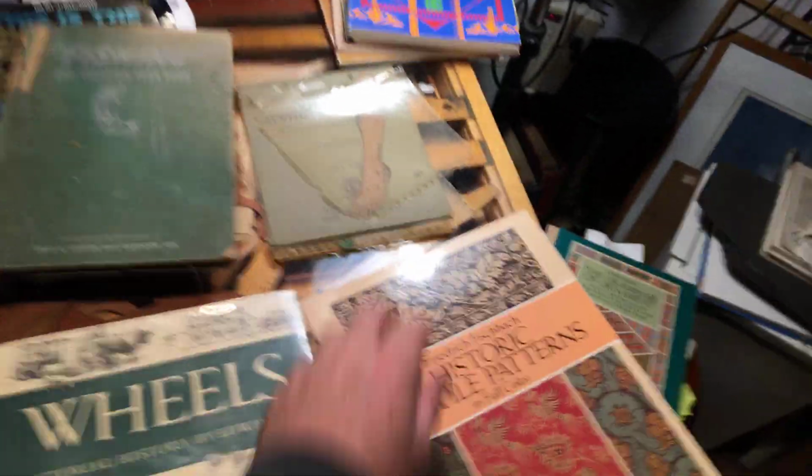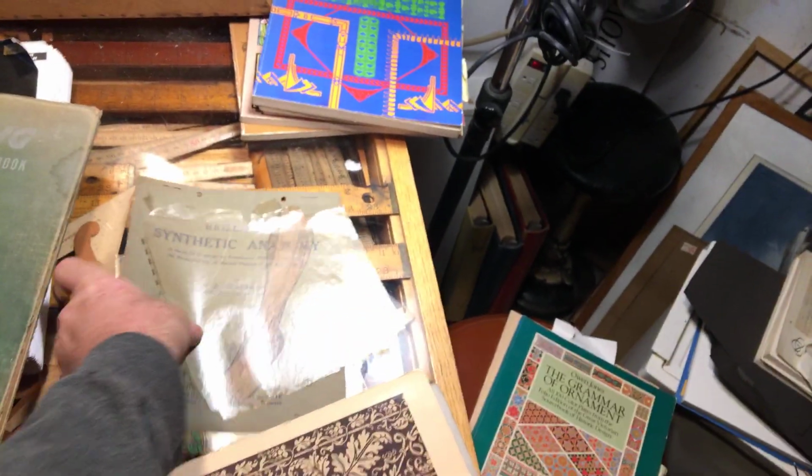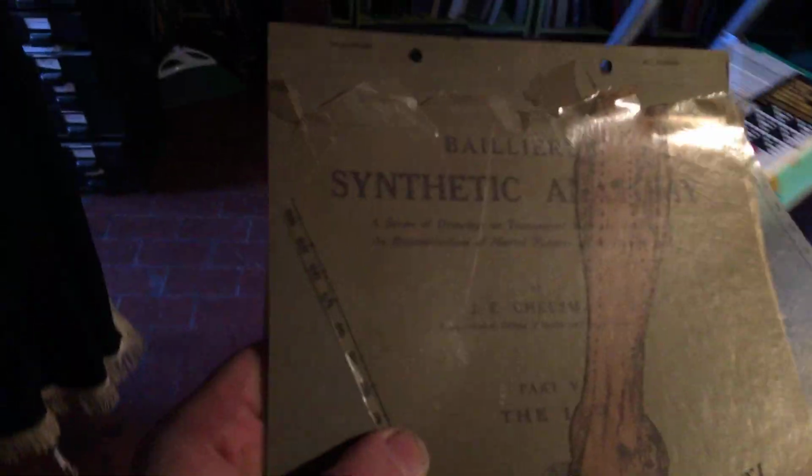Oh, I've got one more. See, this doesn't belong here. I'll put this where it belongs. The synthetic anatomy book belongs with my anatomy books. Now, these I moved, I looked everywhere for a particular book because I had to draw a heart. And these have been moved over there. These are anatomy books for the most part.